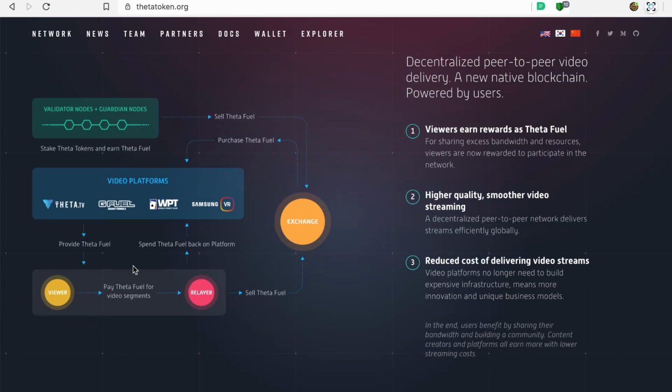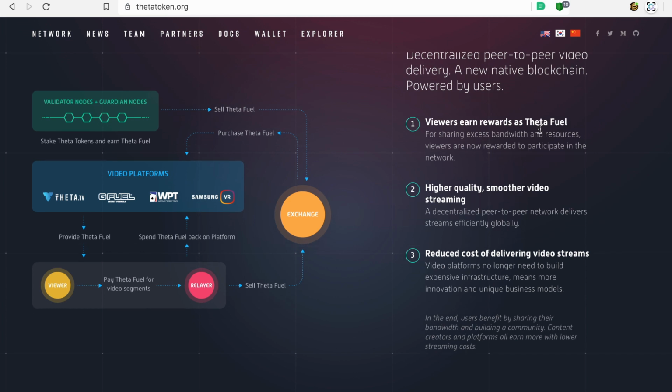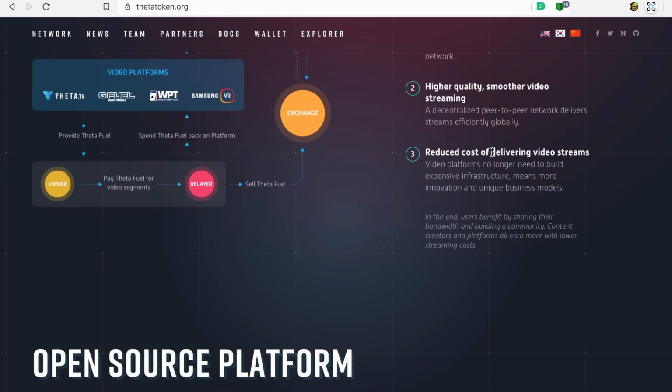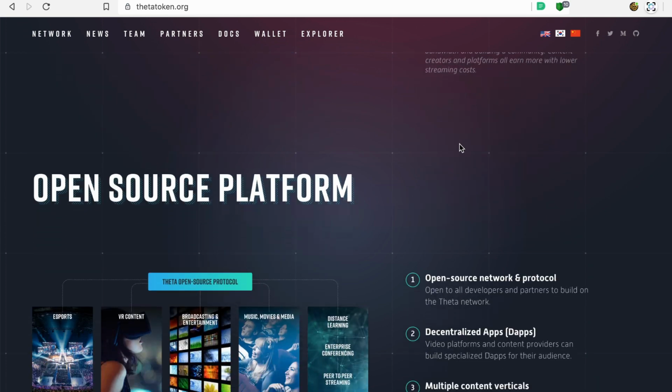So all of these nodes out on the web can pick up those feeds and then reshare them with people across the street or 2 towns over, rather than them having to go to these large data centers or wherever they might be. And the thing is, viewers can earn rewards for that as Theta fuel. So when they share their excess bandwidth, they're rewarded because they're participating in the network. Decentralized turns into higher quality, smoother video streams. Essentially, it's a peer-to-peer network. And then they reduce the cost of delivering video streams. Again, because these companies aren't having to build out these massive data centers, they can do it right from this peer-to-peer network that they're building.